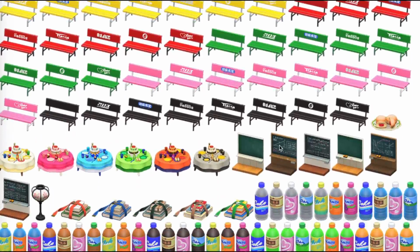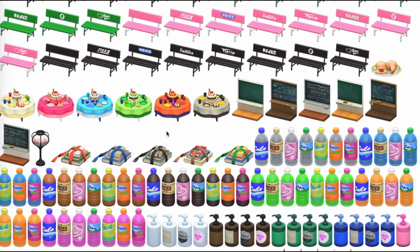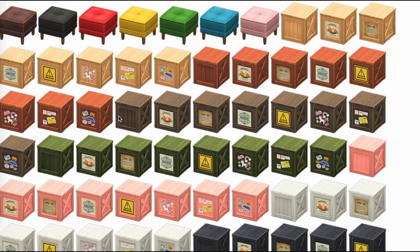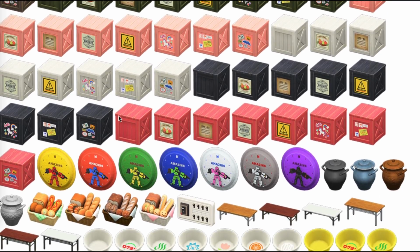Lots of new items for the school as well, which I really love. I've actually made my school in the Happy Home Paradise now, and you can get so many different items to customize it with. These new crates, which I love. Again, simple items like these really make your island come together, I feel like, and I just love that there's such a huge variety of them.